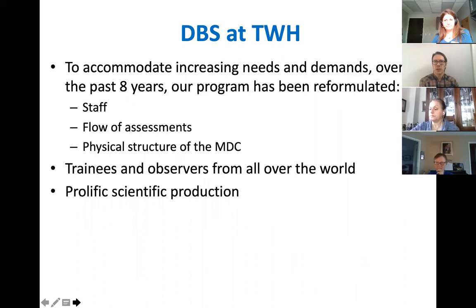With the increasing needs and demands over the past few years, Dr. Fasano and I have been the directors of this unit for the past 8 years now. Over this year, we reformulated the way things were done before. We expanded our unit. We have more staff. We have, as I mentioned, a very well-oiled flow of assessments that are needed to determine eligibility and to take care of these patients. The physical structure of the movement disorders clinic has been expanded as well. We have many trainees and observers from all over the world that come to train and learn how we do things here and try to apply that to their own country, their own service.